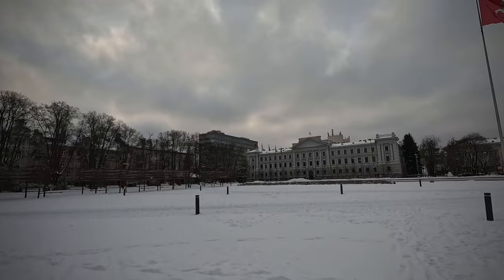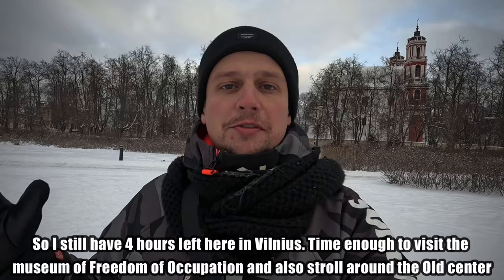So I still have 4 hours left here in Vilnius. Time enough to visit the Museum of Freedom and Occupation and also stroll around the old center for the last time. The museum opens at 10 a.m. and is right in front of me. There you have it.